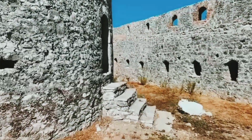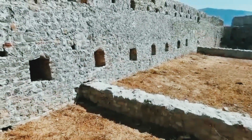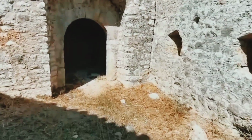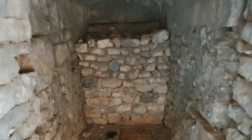And just imagine what it looked like. Kind of medieval times type stuff. Oh, that's a small opening. Look at that ceiling. We have another one over here. Oh, I think they've stoned that up. That is somewhat new.